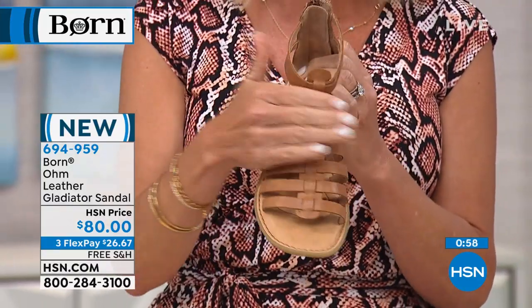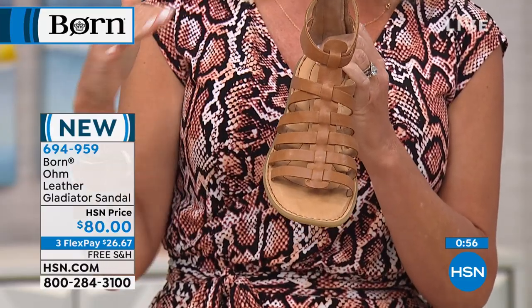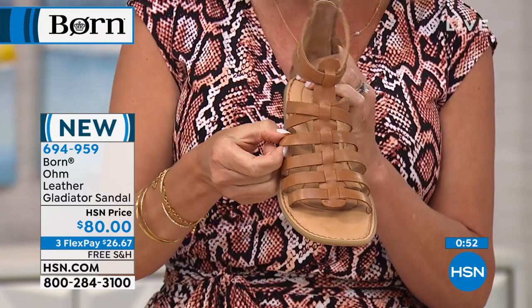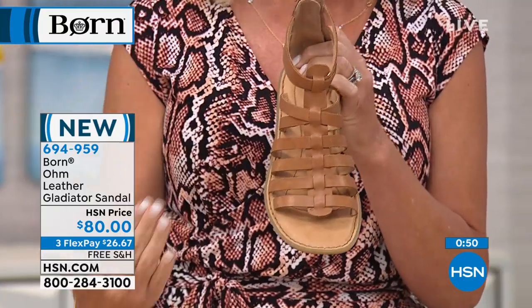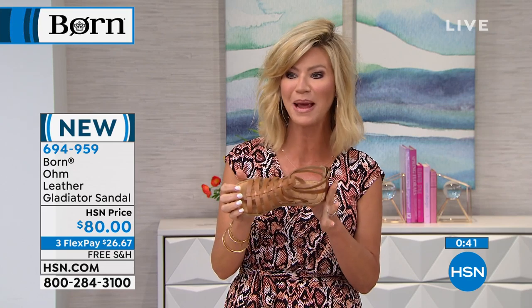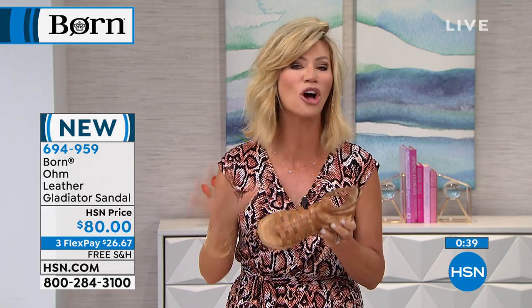And like I said, it will mold to your foot. Just wear it around the house, you're going to see that it's going to mold exactly to you. Where you need a little bit more room, it's going to stretch. That's the beauty of high quality leather. Don't forget today, it doesn't matter what color you choose, it's $80. So again, it's only here at HSN, with 3 interest-free credit card payments. Don't forget, we're going to ship it to you for free. In fact, all of our Born shoes, we're going to ship for free.